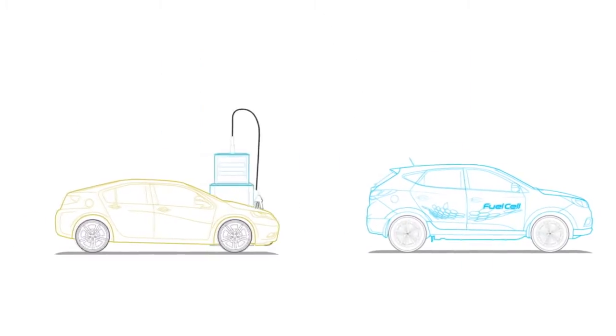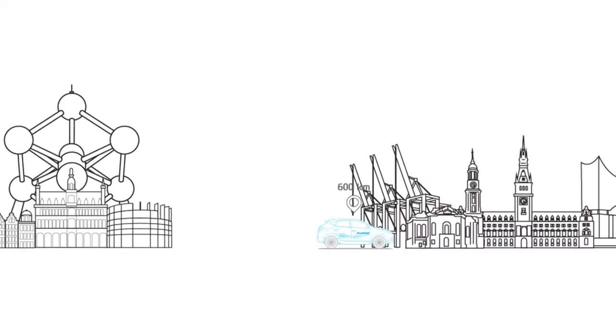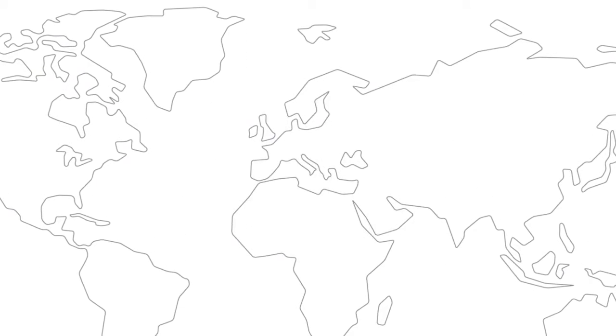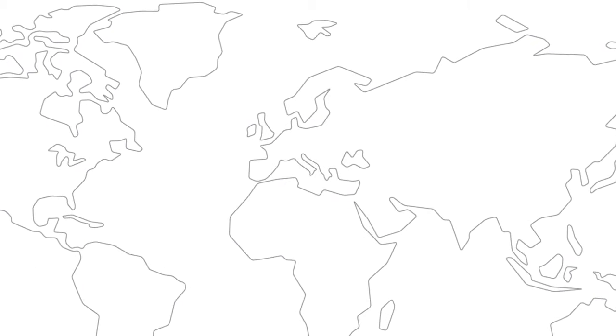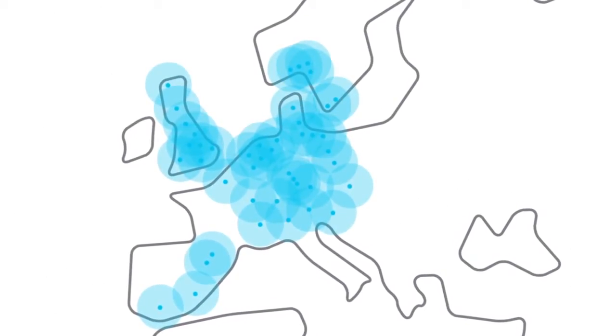Once fueled, you can drive up to 600 kilometers, which could be a trip from Bristol to Hamburg. Since all hydrogen stations have a worldwide standard dispenser, you can refuel your ix35 fuel cell at any hydrogen station in Europe, with even more to come.